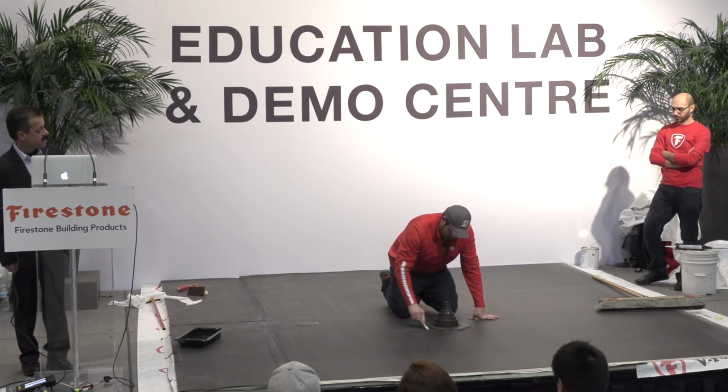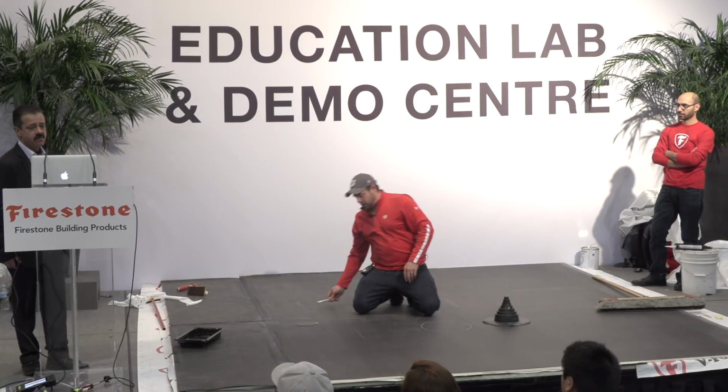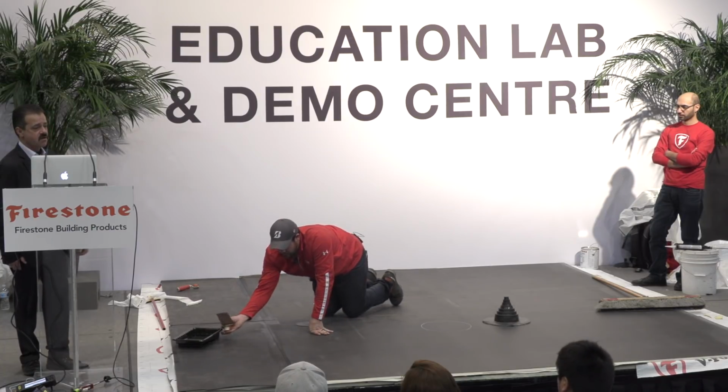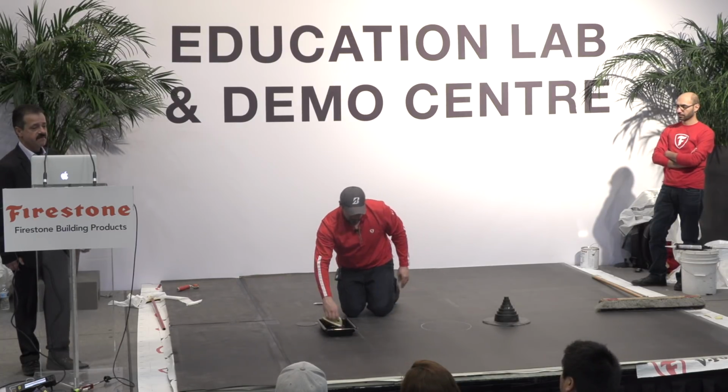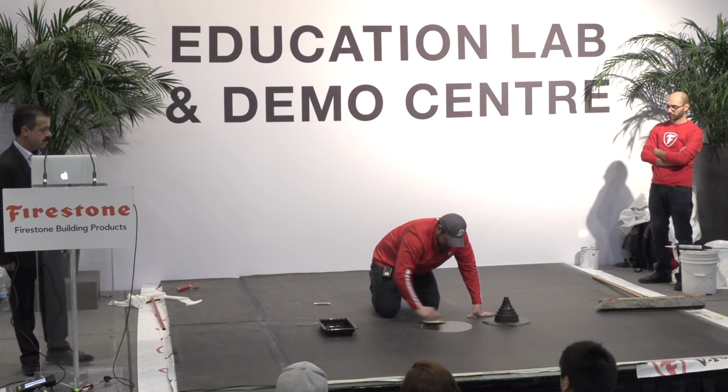Just wanted to make a comment on the primer that is being used here today. It's the LVOC primer, hence the reason why there's no heavy solvent odors. So this product is also available when you have a very sensitive environment. It's not one of those primers that's going to overwhelm your building.